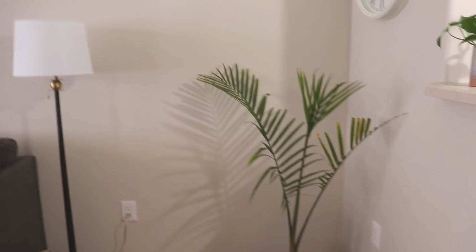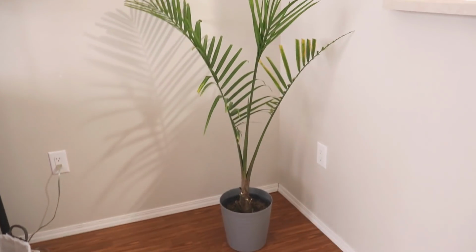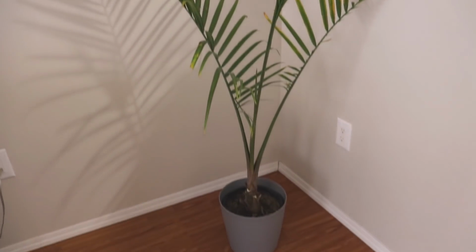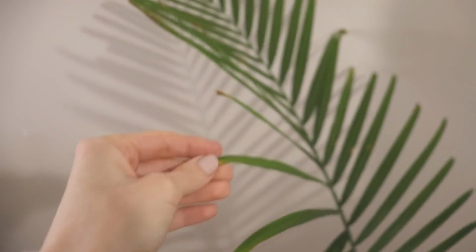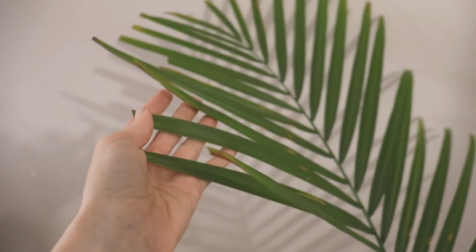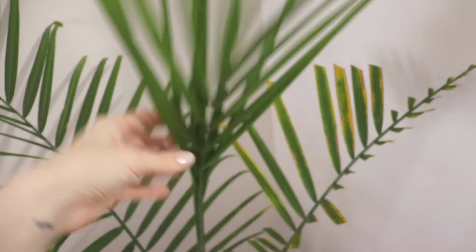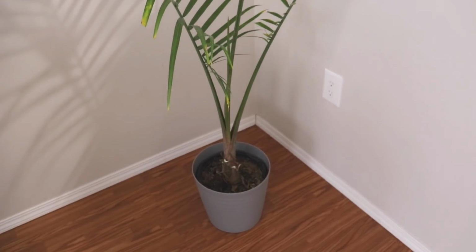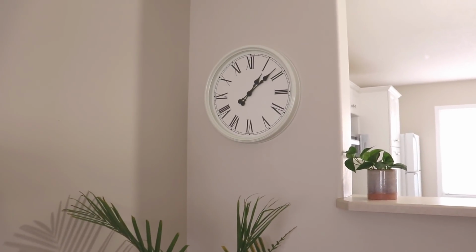And to the right of that, I do have this cat palm plant, which if you guys saw my last video, I told you that I recently salvaged this and rescued it from Walmart. It was the only one that they had left in stock, and he does have a couple of brown tips to his leaves, but I'm trying to revive him. So he's actually doing better, and this sprig here is growing out. It's getting a lot more full, and he's definitely growing and thriving here compared to what he was doing at Walmart. Above the palm plant, I do have a Roman numeral clock, which I really like.